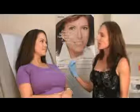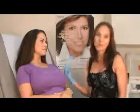Now with the fillers, you're going to fill in lines that are present without movement. So they basically just fill up the volume. And again, it's a very safe product. Juvéderm is made from hyaluronic acid, which is present in your body anyways. So there's not an issue with allergic reactions.